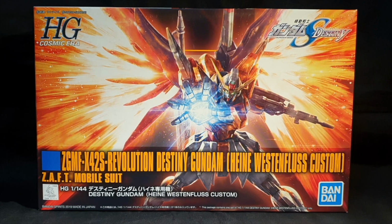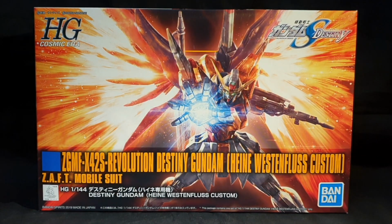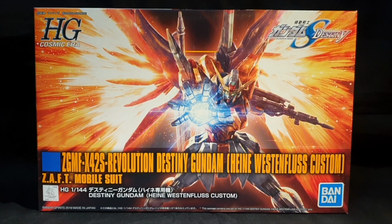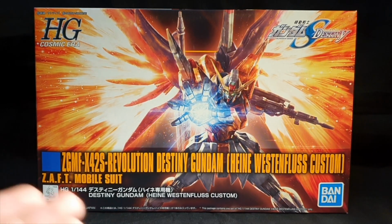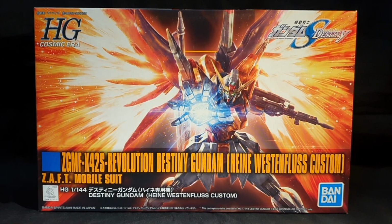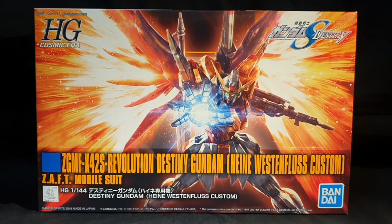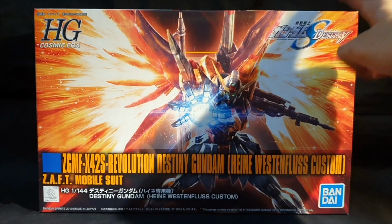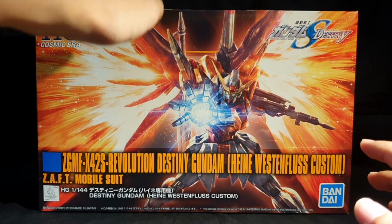Now, I gotta admit, I'm not really a huge fan of Destiny myself, but I like the design of the Destiny Gundam. I'm not saying I'm a fan of the show or like Shin. But the reason why I picked this up, along with, if you saw on Instagram, you noticed that I actually got two of these.